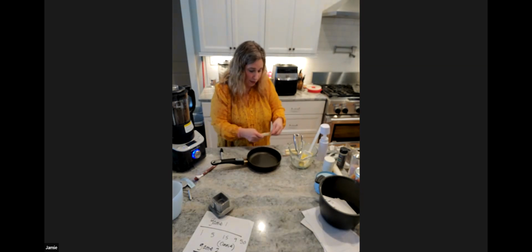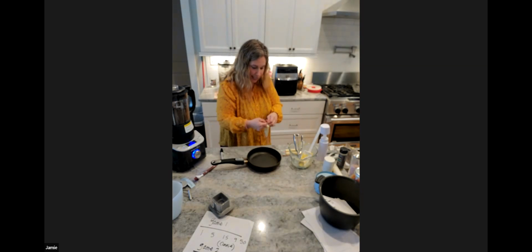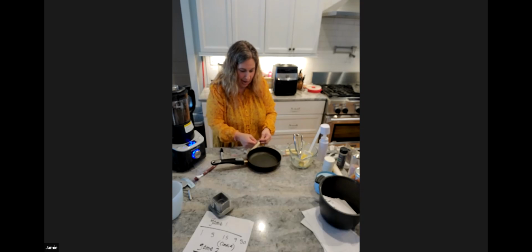All right, so here's a fun little snack that I love. So with that same Ragu sauce, today for lunch, what I'll do is make myself some little cheese sticks. It's basically like I've left these out for a while, so they're even out of the packaging.